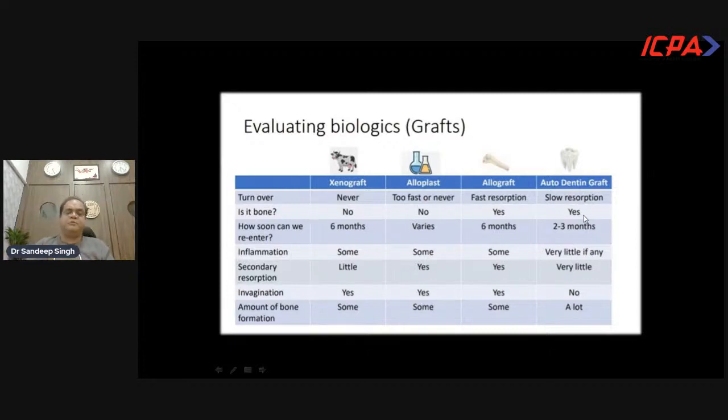Amount of bone formation conversion is little in xeno. Alloplast, it may not, because if it resolves fast, you don't give time, because the scaffold is not there and you don't get the time to get the new bone formation done. So normally you end up seeing nothing. Allograft, yeah, it happens. It converts because it's fast resolving. Dentinograft, definitely new bone formation, a lot.